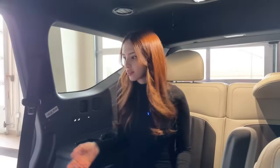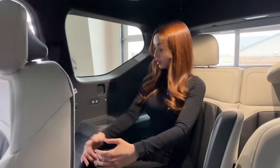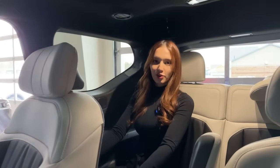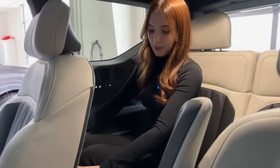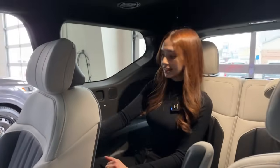There's so much space. There's a lot of space. Let's get this back here. I have a lot of room, both width-wise, height-wise, and knee room. So I know you guys probably can't see my knees anymore, but I have about that much space between my knee and the seat ahead of me.